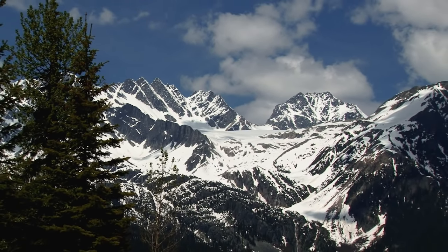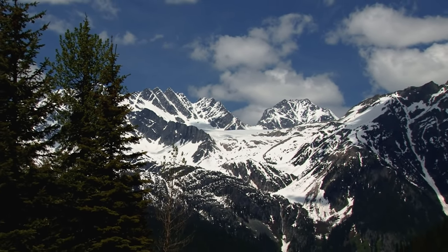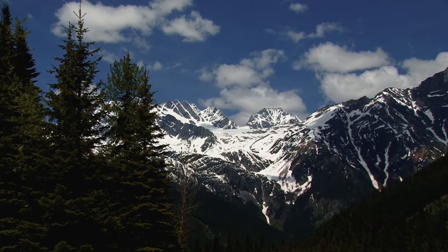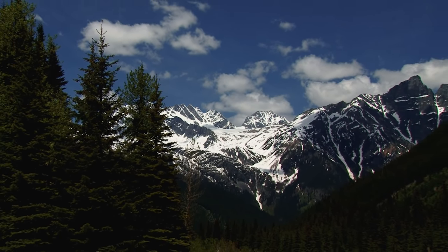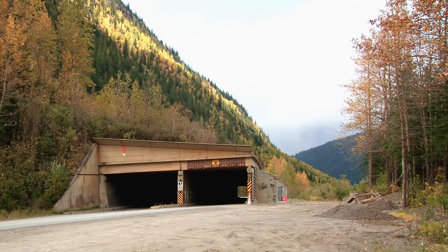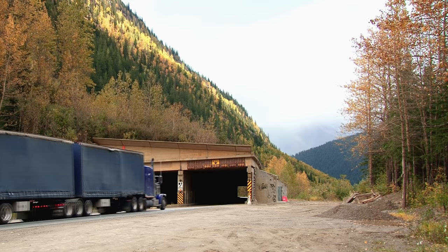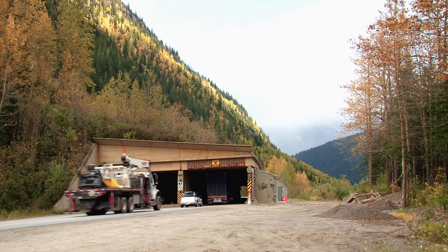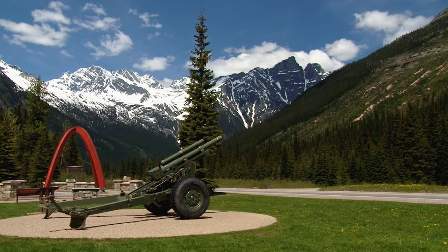The original 1885 rail line ran over this pass as well, but several deadly avalanches led to the building of the Connaught Tunnel. Today, the Trans-Canada Highway travels close to the original route. A series of snowsheds add protection in the highest prone areas, while the Royal Canadian Artillery uses 105mm howitzers for avalanche control during the winter months.